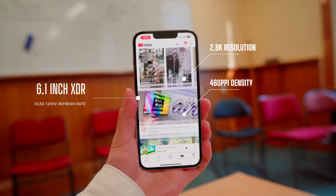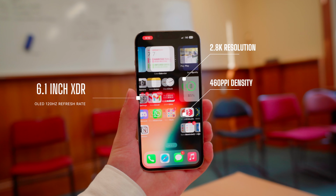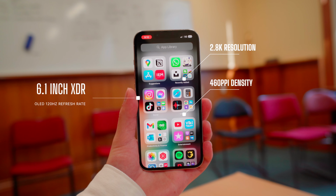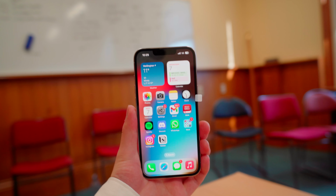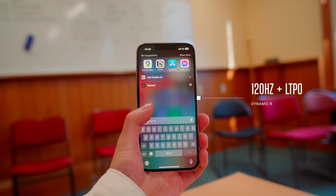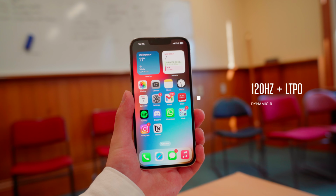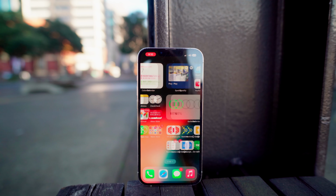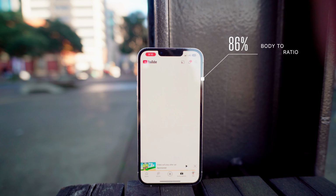This was also the first iPhone to have a 120Hz refresh rate, which was a huge game changer in my opinion. Previously at launch, support was limited, but now almost all apps support 120Hz refresh rates, and with LTPO technology, the refresh rate can dynamically refresh between 1 to 120Hz, which saves on battery life. Unfortunately, we still have the notch here, which looks pretty ugly, and the bezels aren't as slim.